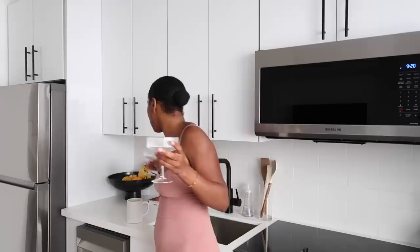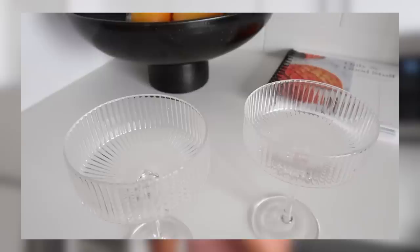So I have one thing new in from CB2. I've been really loving these very beautiful crystallized-looking wine glasses. My girl Rhea Michelle actually put me onto these. They are so cute. They look so fancy. I absolutely love them. I feel like they were $4 each. I'm gonna go get more, but for a cute little champagne moment, ugh, I love them.